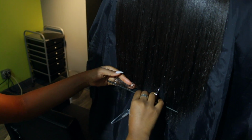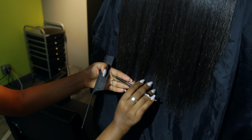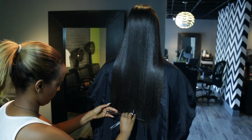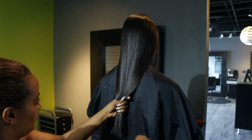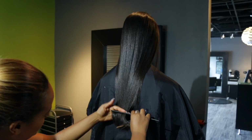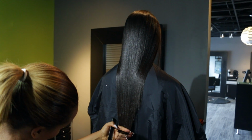So I ended up getting a trim of about 1 to 2 inches, just depending on where the length of my hair fell. But I really like that she always asks how much I want trimmed. And in this situation, she actually took a picture of my hair and showed me how my ends fell and then told me to just tell her where I wanted her to trim my hair. And I just told her to go ahead and even it out.